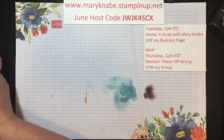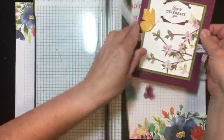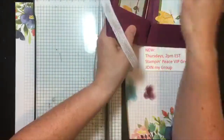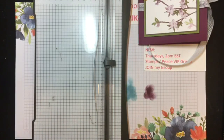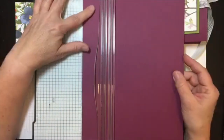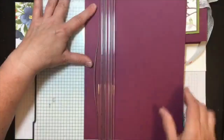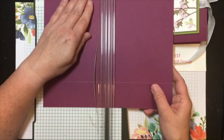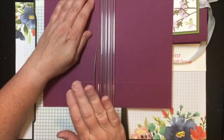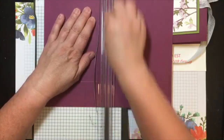Okay, so to make this, I'm using 1 sheet of 8.5 by 11 cardstock. The one I pulled out is yucky. So 1 sheet of 8.5 by 11 cardstock. I'm going to put it in the vertical position, and I'm going to score at 2 inches. Then I'm going to put it in the horizontal or landscape position and have it at 5.5 inches, and then score.